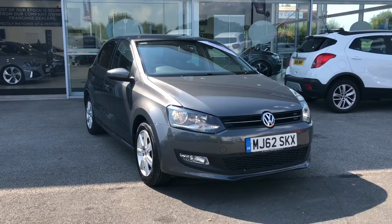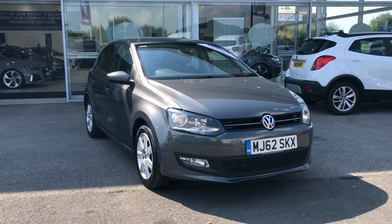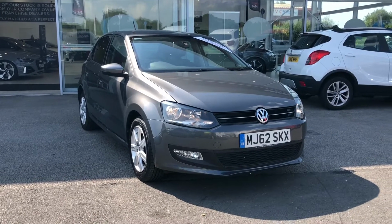So that was the Volkswagen Polo Match, which is now available at Motor Match Stafford. As it is a Motor Match approved vehicle, it does come with 30 days warranty or up to 1,000 miles, whichever one comes first.